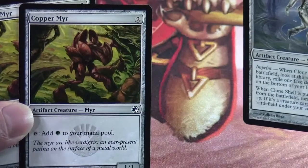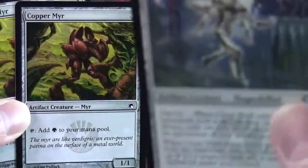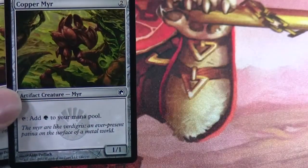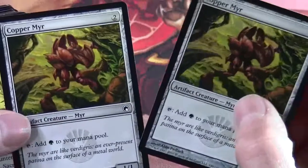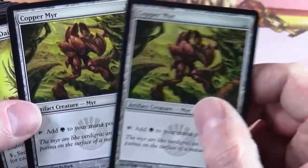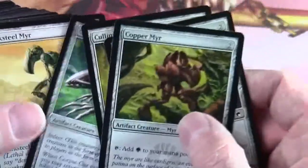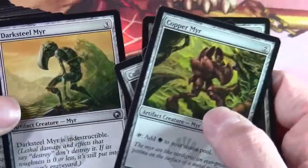So I'm just looking at it. It's the first time I've noticed it. It looks like, yeah, it's a misprint. I don't know if you can see that the writing's sort of not there. So now we have the copper mirror here, which is one of the mana mirrors. Culling Dais. Yeah, so now we're going to see some artifact creatures with infect.